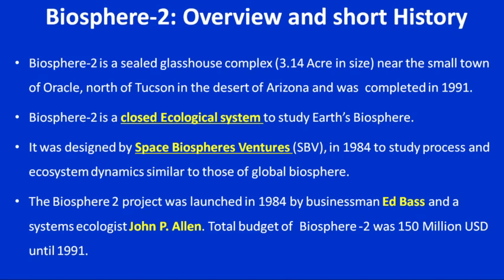It is named as Biosphere 2 because Earth's natural biosphere is considered as the first biosphere. So it is the second biosphere that is synthetically made. So that's why it is named as Biosphere 2.